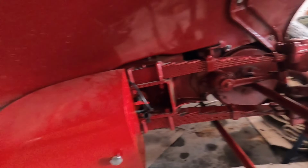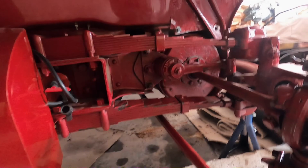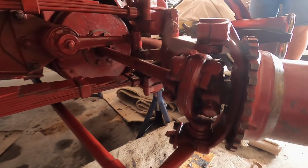Wow, yeah. I never realised that. I've never actually seen, because that's not even a kingpin, is it? It's like a CV joint. That's impressive engineering. What do you think, Connor?